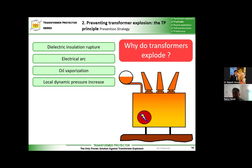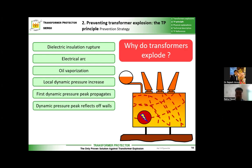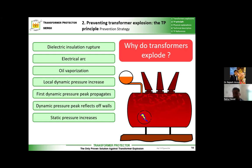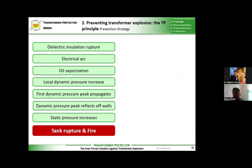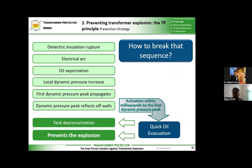Now, the density difference between gases inside the bubble and the oil outside results in the formation of a dynamic pressure peak, which propagates inside the transformer at the speed of 1200 meters per second. And when these waves get converted into static, which is very uniform, it results in an explosion of a transformer. So what we do with this sequence of a transformer exploding is break this sequence. With the first dynamic pressure peak shockwave inside the transformer, our system gets activated and we depressurize the tank to ensure that there is no explosion of the tank.